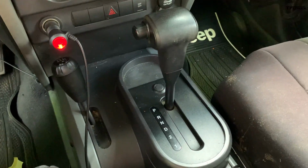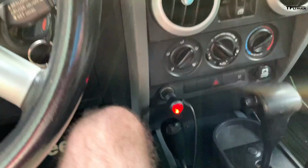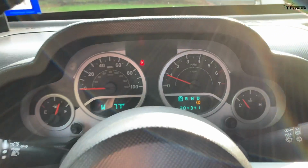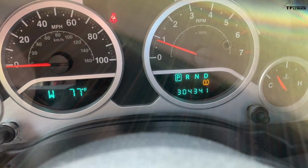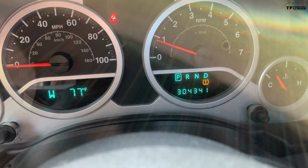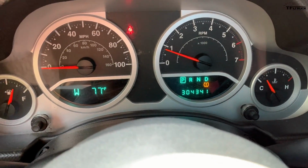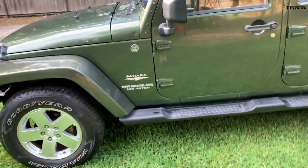That's the original. Same thing with the transmission. It's the 4-speed automatic, the 42RLE, the stock one from the factory. Hasn't been rebuilt or anything yet at this point. Still pulls strong through all the gears. 304,341 miles. The TPMS light has been on since I got the flat the other day. No check engine light or anything like that. I mean, I can't complain.